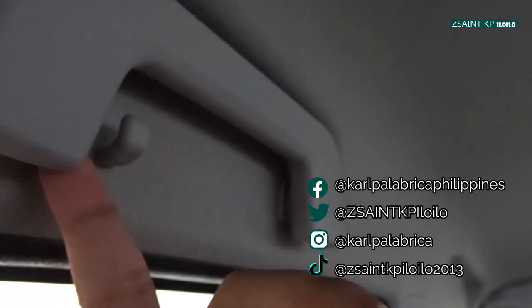There are no storage pockets on both front seat backs, and in the middle, you do get two little storages. On both sides for the rear at the ceiling, you do get grip handles with coat hooks. And unfortunately, you don't get a center armrest.